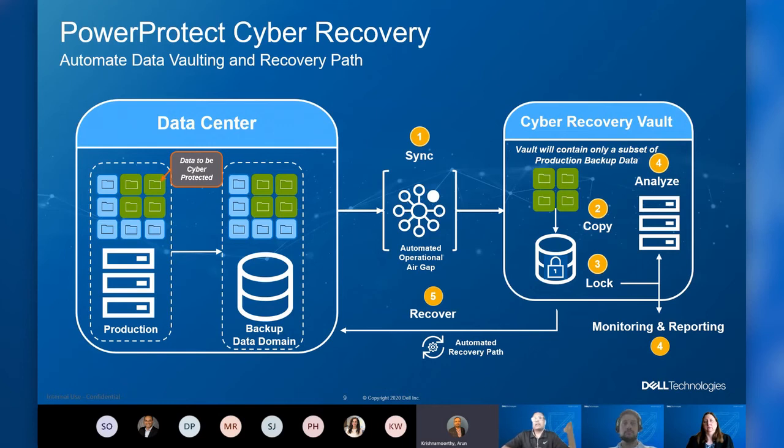I do want to make one connection here, back to what Adam said at the outset. The insider attack is one of the most common and rising threat vectors. So when we build a solution like this, steps 1 through 4 that are common, that are repeatable every day, one of the unique aspects of the Dell Cyber Recovery solution is it is an automated workflow. And the reason why it's important is it requires no intervention. The replication doesn't require intervention. The air gap management doesn't. The reporting doesn't.